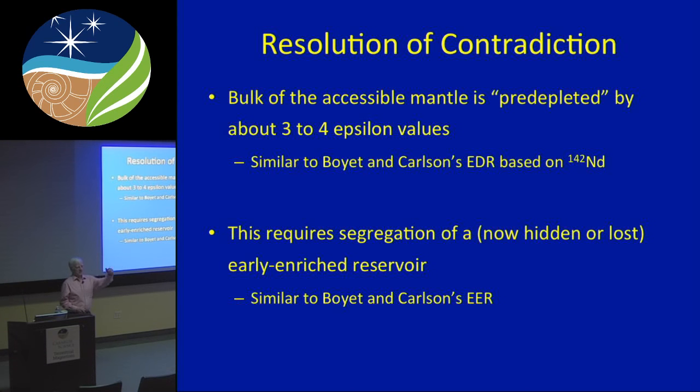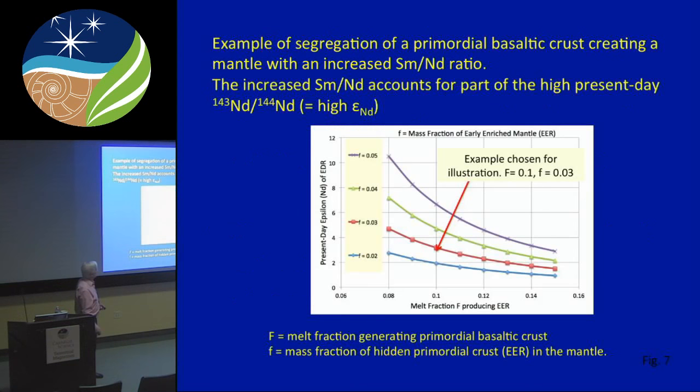So the mantle now that we're differentiating doesn't start from epsilon equal to 0, but it starts from epsilon equal to, let's say, 3. So in order to get to the MORB reservoir, we only have to go up 5 units, not 8. Okay, it's actually pretty simple. And I find really no real escape from that.